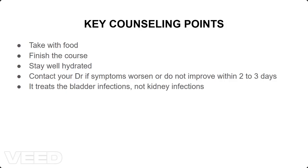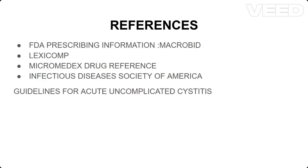It's very important to contact your doctor if the symptoms worsen, or if you don't feel improvement within 2 to 3 days. In that case, the doctor might change the antibiotic or decide what the next step is. Another important point I would like to emphasize in my counseling is that it treats bladder infections. It does not treat kidney infection. If the infection has gone into the kidneys, doctors might suggest an alternative to treat the kidney infection.